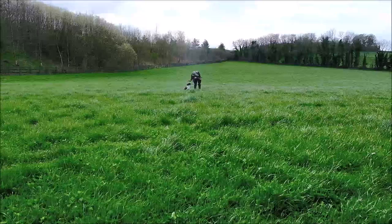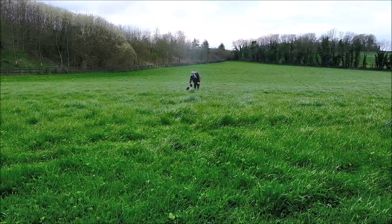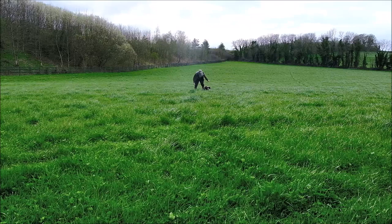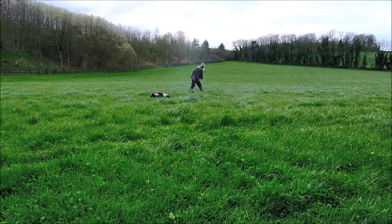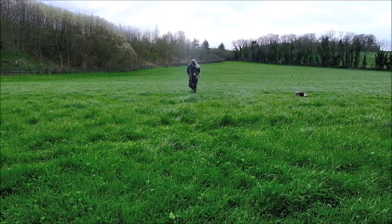Good girl. Everything's going very well so far. Now I'm going to give her a little reward if she behaves herself for the next couple of minutes or so. Go on. Good girl, Ruby. Now I'm going to throw the ball for her. This is another little thing we're going to have to work on, the retrieving. I've been doing a little bit at home in the yard with her.